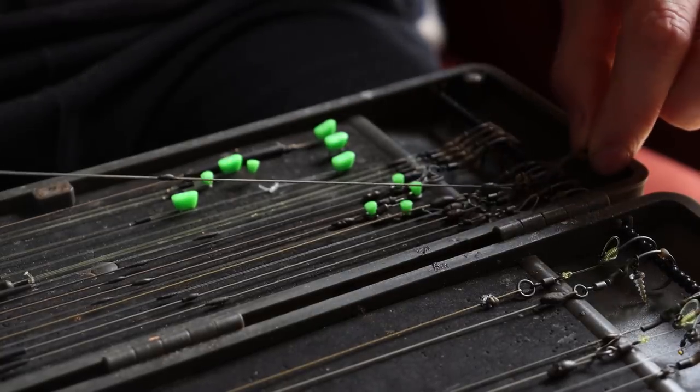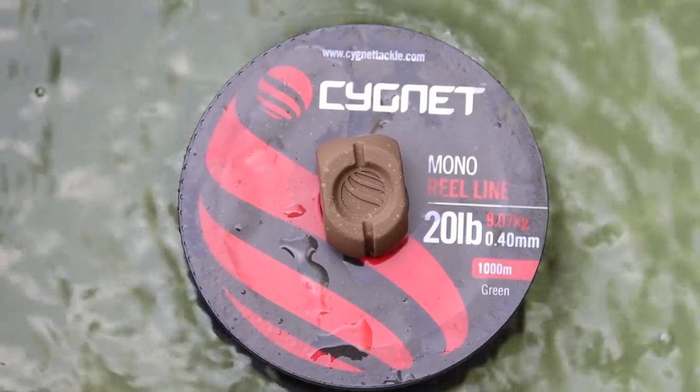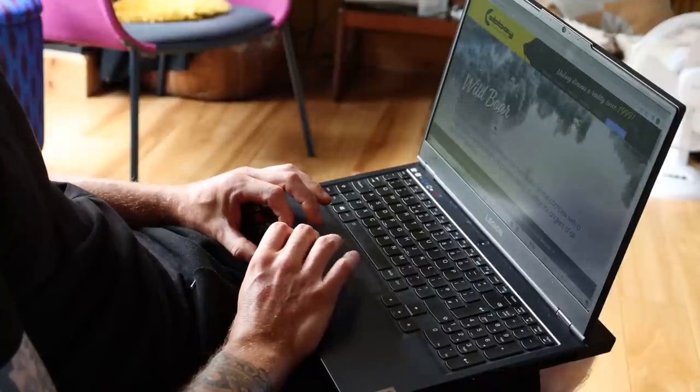Trips to France always involve a lot of preparation. Tying enough rigs to sink a ship in the lounge, preparing your special hook baits, re-spooling your line, charging all your equipment, and let's not forget spending endless hours on the lake's website and Facebook pages, searching for information in the hope of giving yourself a little edge.